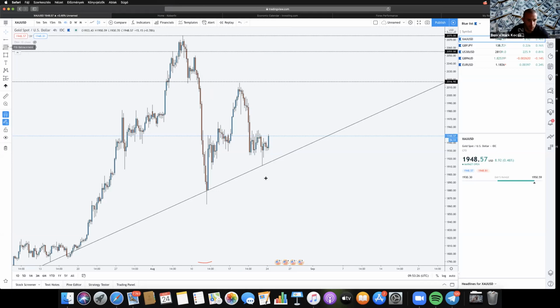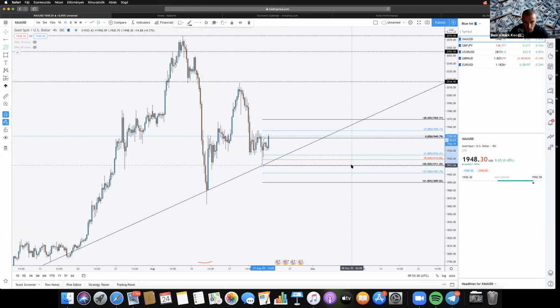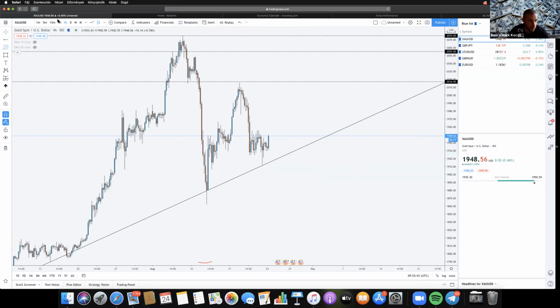And on the H4, if I place the Fibo from low to high, you can see the price did not touch the 61.80 level. It reversed before, and looks like it almost touched the minus 27 level. Let me see the 1 hour.